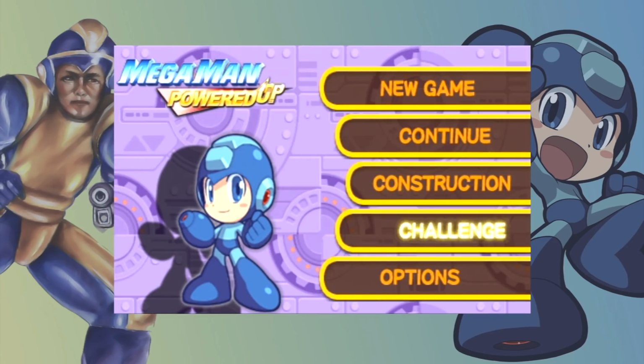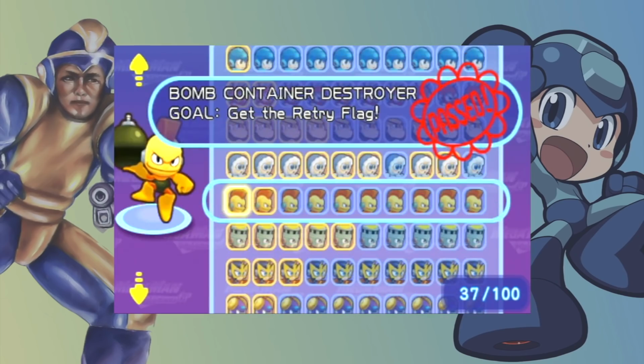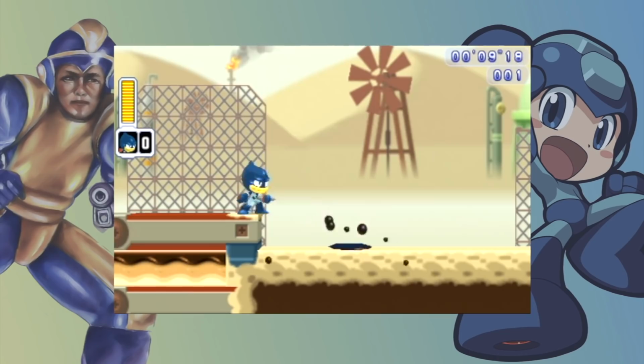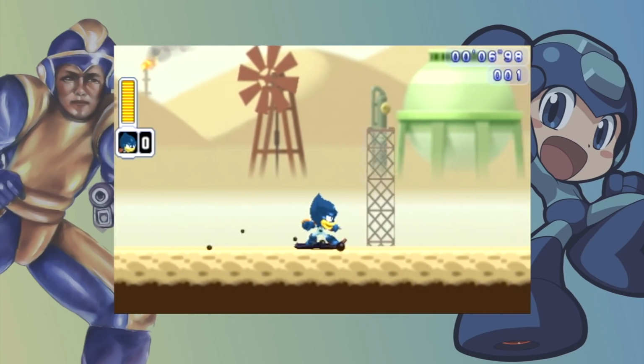There were not only additions to the main game, but new game modes as well. One is a challenge mode. This is made up of 100 short challenges for Mega Man and all 8 Robot Masters. It really takes advantage of everyone's unique powers.